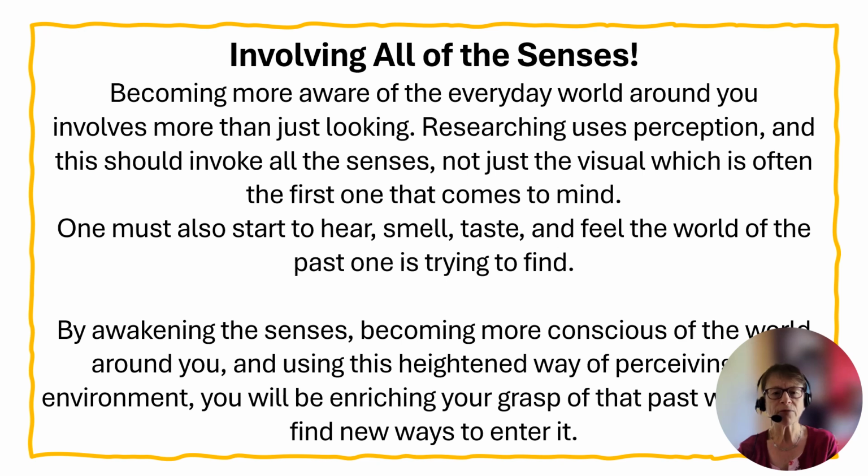Becoming more aware of the everyday world around you involves more than just looking. Researching uses perception, and this should invoke all the senses, not just the visual, which is often the first one that comes to mind. One must also start to hear, smell, taste, and feel the world of the past one is trying to find. By awakening the senses, becoming more conscious of the world around you, and using this heightened way of perceiving the environment, you will be enriching your grasp of that past world and find new ways to enter it.